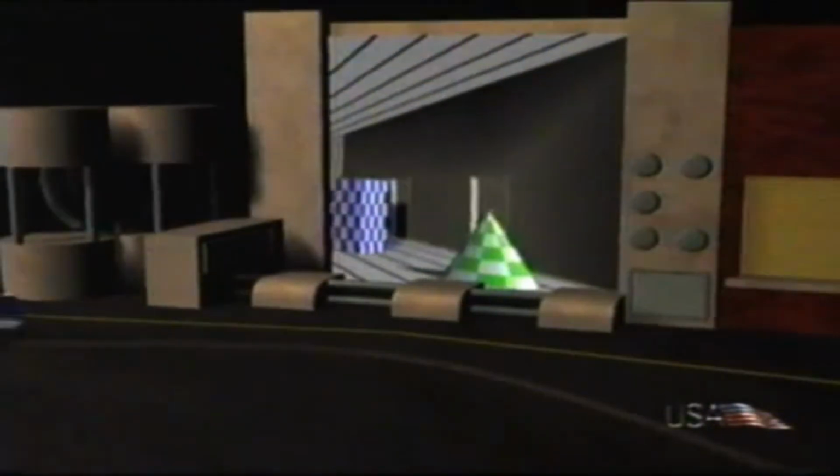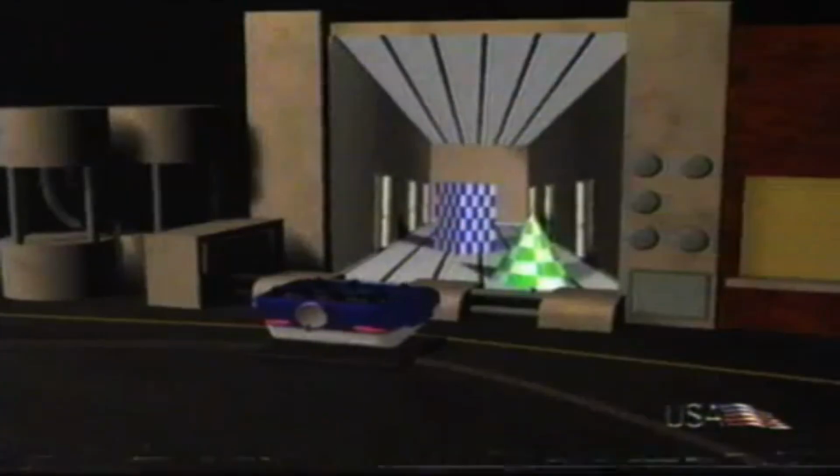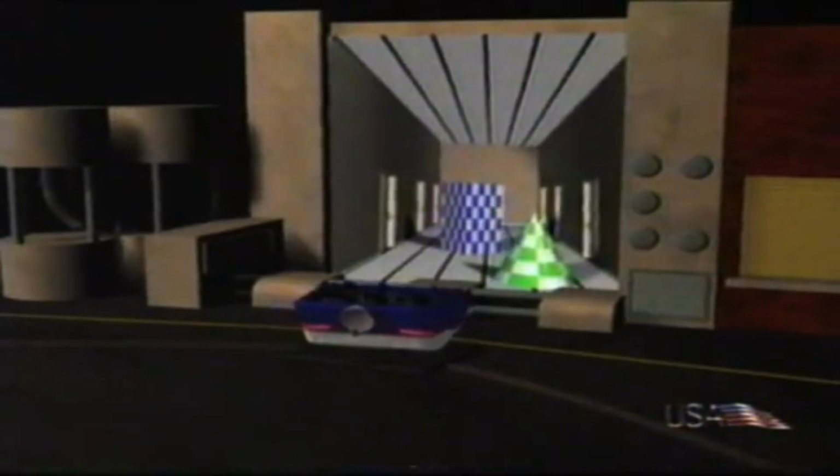Speaking of screens, Universal developed a new technology known as squinching. Squinching is essentially adjusting the field of view as the ride vehicle moves with the screen. This allows it to be more immersive and more convincing.